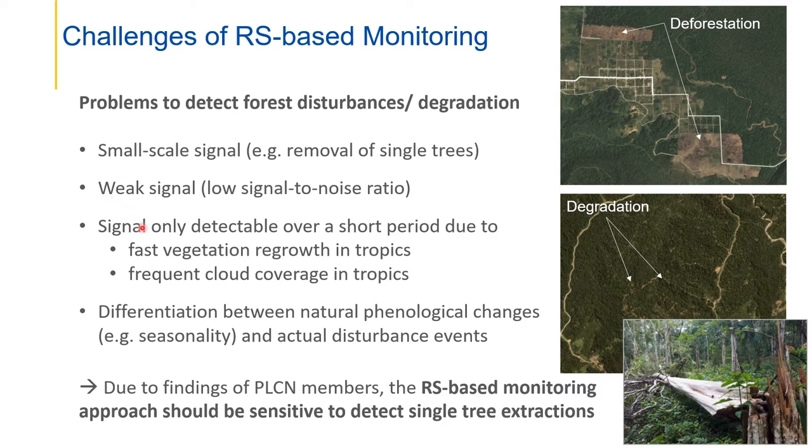And often the signal is only detectable over a short period of time due to fast vegetation regrowth or the frequent cloud coverage in the tropics. This is mainly an issue for optical-based monitoring approaches. These monitoring approaches also should differentiate between natural phenological changes such as leaf shedding due to seasonality and the actual disturbance events. So, based on the findings of PLCN members, the remote sensing-based monitoring approach has to be sensitive enough to detect single tree extractions as well.